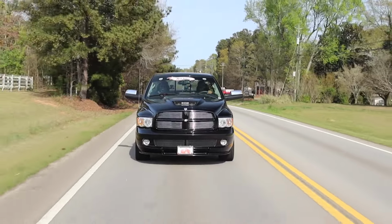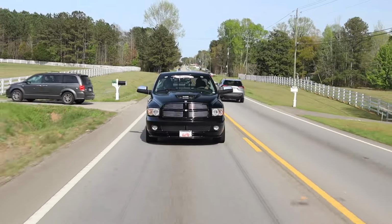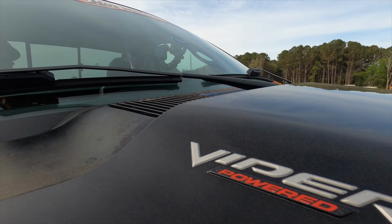This is a Hurst shift 6-speed, folks, done by Tremec. T56, I believe, is in this. Yep. Yeah, man. It shifts very nicely too. It's nice and clean shifts.